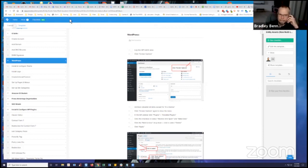They have, I think, a free option that allows you to develop just simple checklists. And I would start there if I were you.